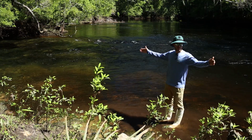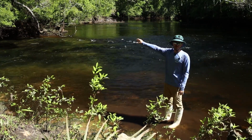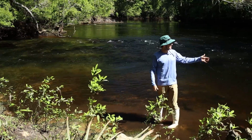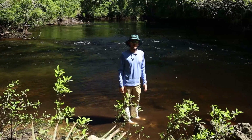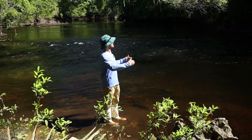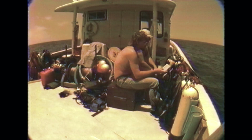I'm standing at the confluence of the cool, clear waters of the Wassissa River, which is making its way down here, into the dark, slightly warmer, tannic waters of the Oscilla River. And we're standing at the confluence of these two rivers, and just downstream of us is Page Ladson.